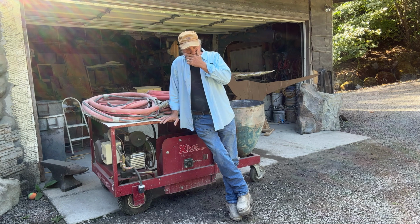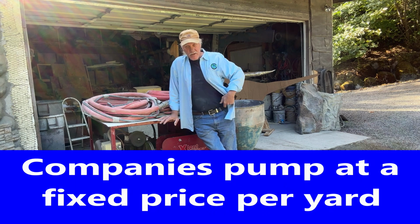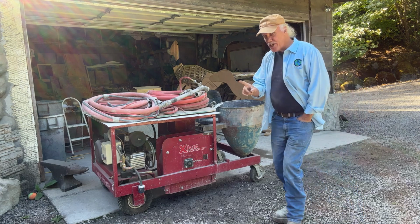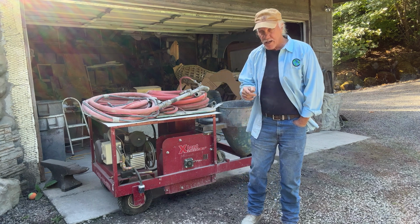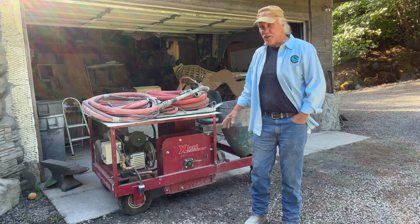So anyway, rent it. There are guys out there, there's rental yards, there's companies that'll come spray by the yard, let them fool with it. A lot of machines out there, there's different types of pumps. There's screw pumps, there's piston pumps, there's peristaltic. A peristaltic pump is just a hose.